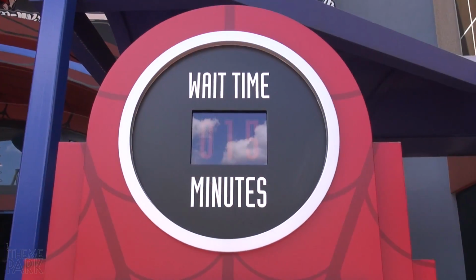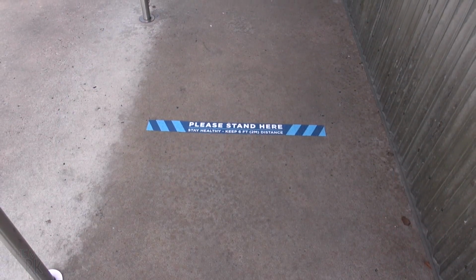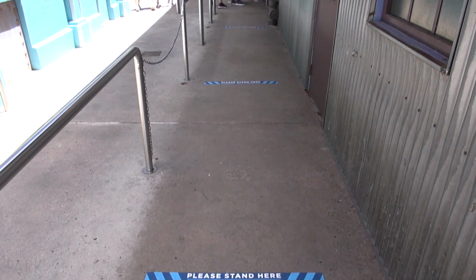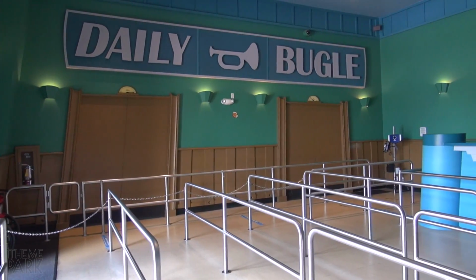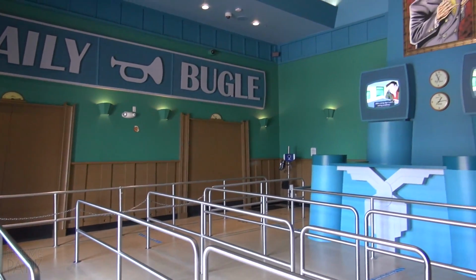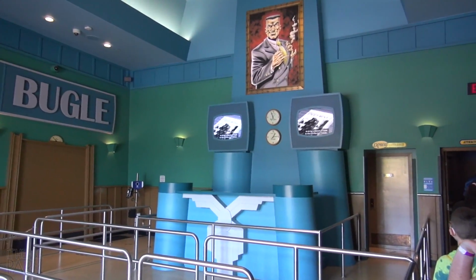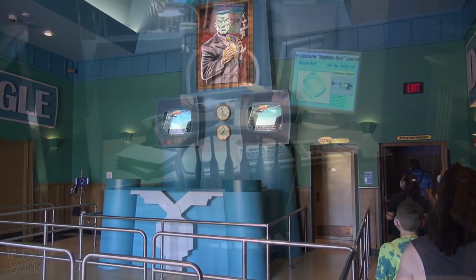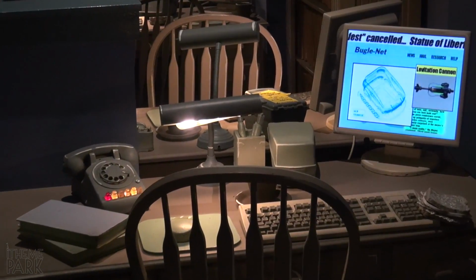The app will allow you to reserve 2 different times in the virtual queue. So you can have 2 different attractions reserved at one given time. Of course, they have to be for different attractions. You can't have multiple times on the same attraction. Now, when your time becomes available in the virtual queue, you just present your phone. It'll have a code on it, and a Universal team member will just scan it before you enter the line for the attraction.